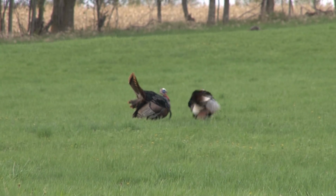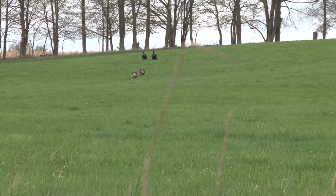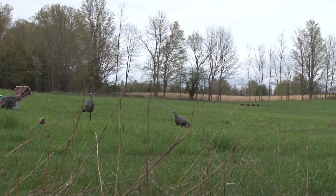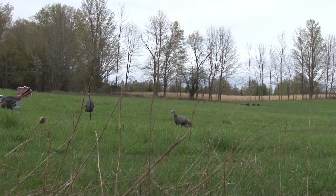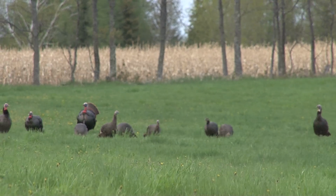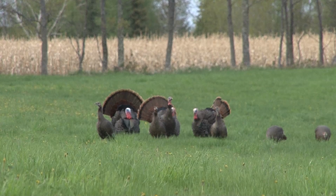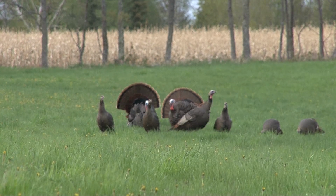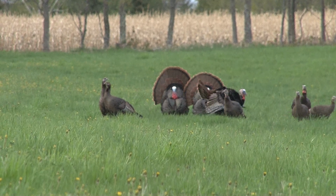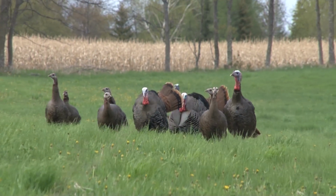I was almost not ready to take the shot, but luckily fate stepped in and they turned around, kind of went back towards the rest of the hens. They circled around and ended up coming back in about 15 minutes later. They were a little tentative at first, and the toms were kind of hiding behind the hens, didn't really want to come out and say hi.